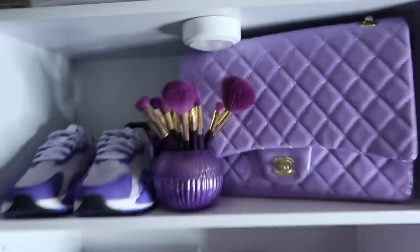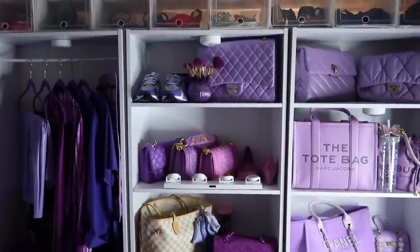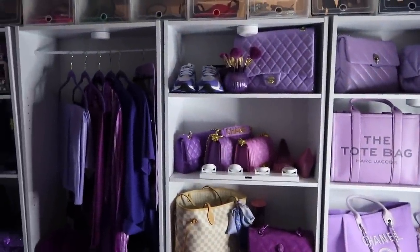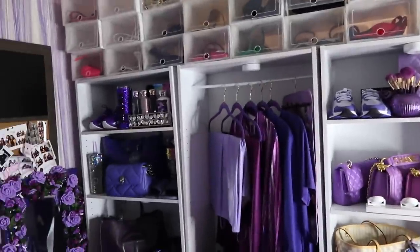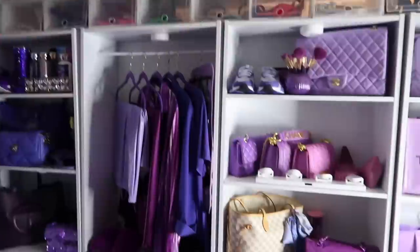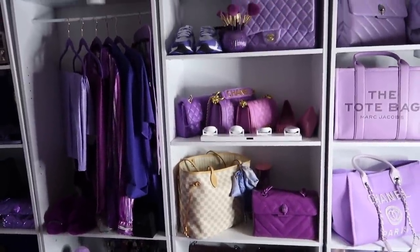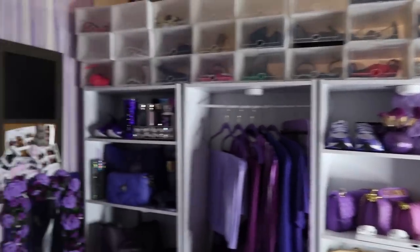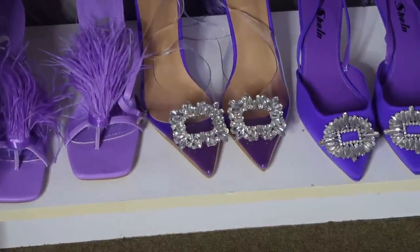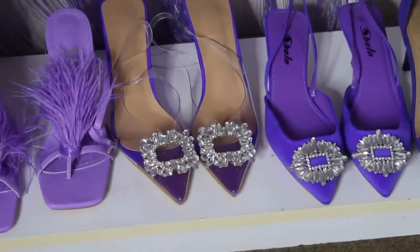Oh, wait. Where are those shoes I wore at Monet's wedding? Where are they? I don't see them at all. What? What? They almost look like these, but they're all clear. Those have a purple back.